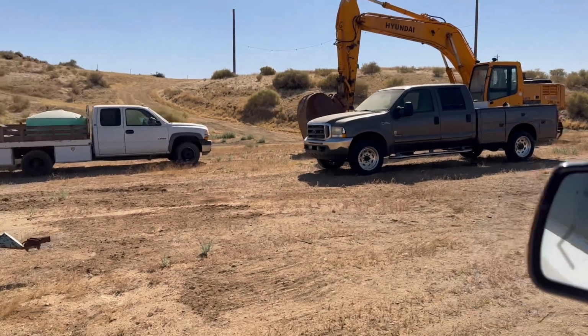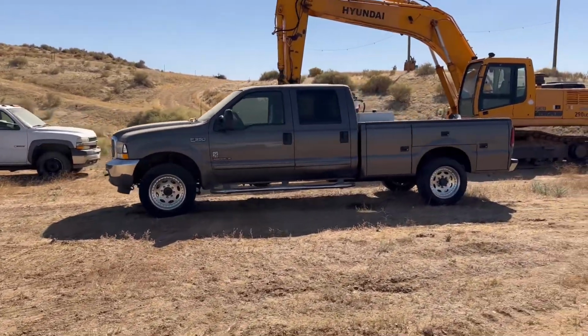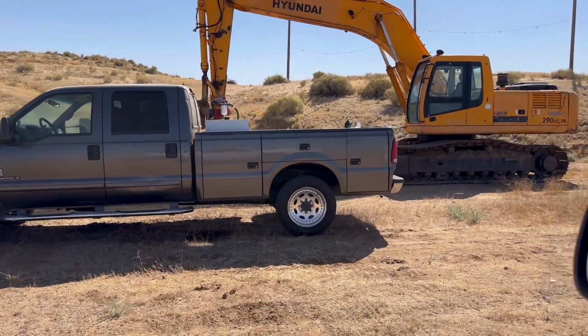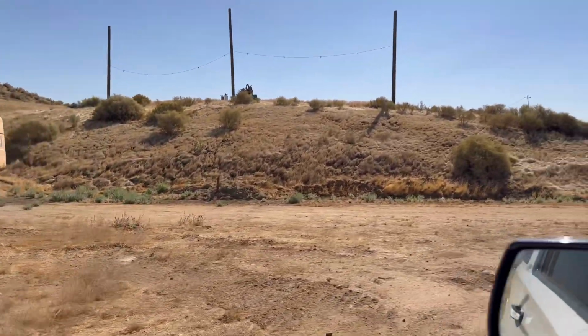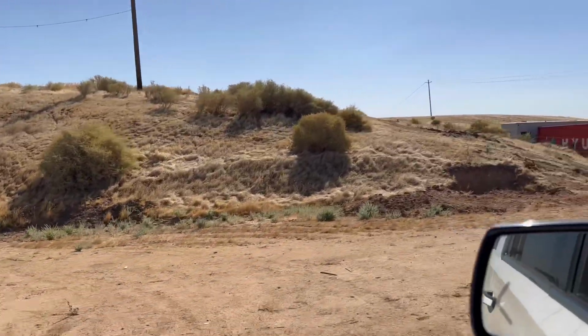This old truck here is a 7.3 with that nice bed. I've got a motor for it, just haven't got around to putting it in. The 290, we're not selling that, but I am gonna go ahead and let the old John Deere go.